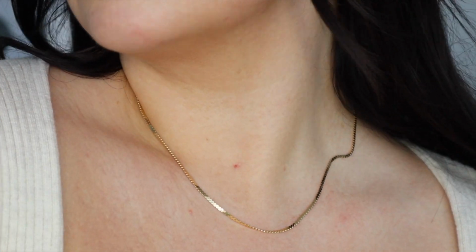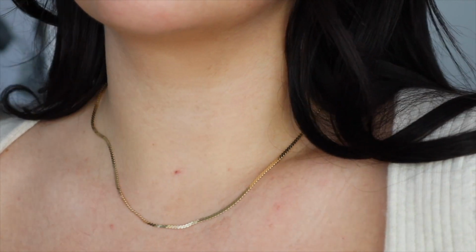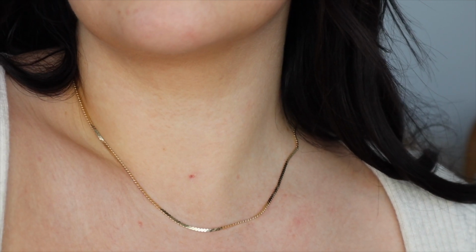It's really fun to watch, and it's really attention grabbing. I always get so many compliments on this one. And I love how it's super dainty, so it's fun to layer with other things, but it's a showstopper on its own as well.